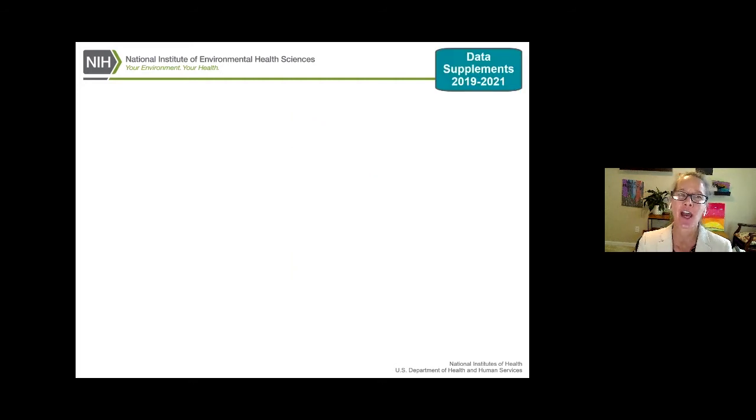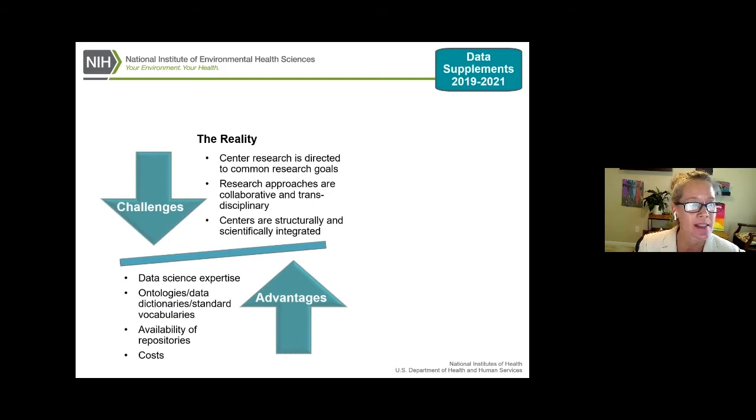First, let's look at our rationale going into these data supplements. We knew that we had some challenges, and we knew that we had some advantages. Starting with the advantages, I hope I've convinced you that the P42 centers are very highly integrated already. Researchers are used to working with each other, already very transdisciplinary in nature, and each of the centers has common research goals. So we felt like that was a heck of a foundation to start looking at how we can start integrating data.